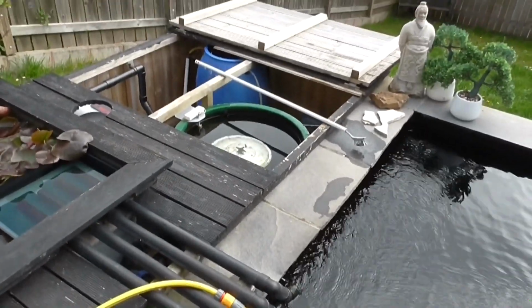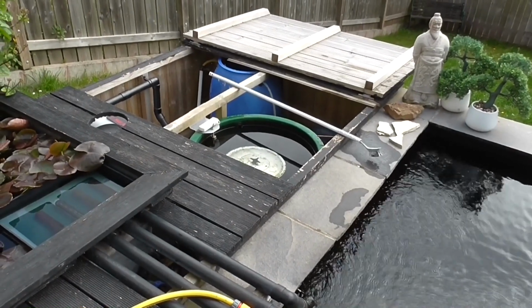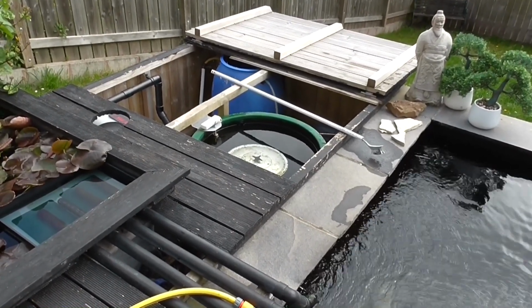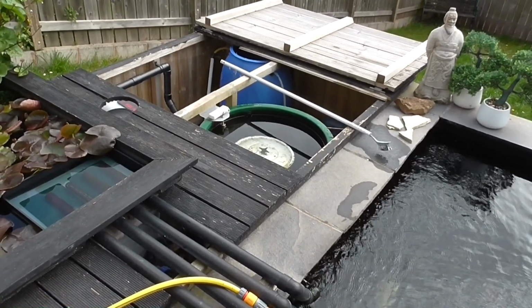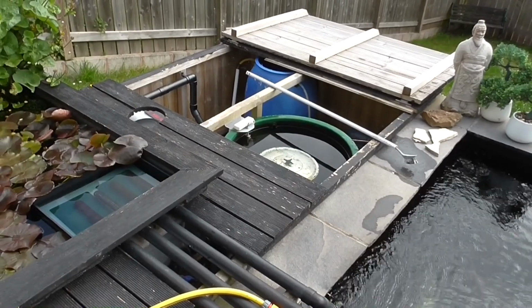This is roughly how much my water level's dropped. Look, I've lost about an inch and a half, near an inch and a half to 2 inches of water off the pond, doing just that clean on the vortex and the upflow.